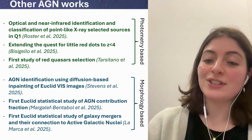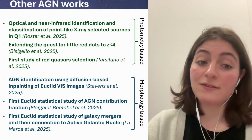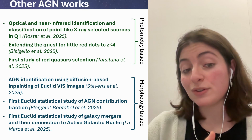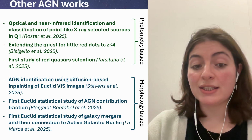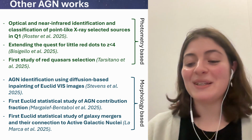And for the morphology-based ones, there's very interesting methodologies for identifying AGN using diffusion-based inpainting, investigating the first Euclid statistical study of the AGN contribution fraction, or a Euclid statistical study of galaxy mergers and their connection to AGN. Sadly, we don't have time now to go over them, but I recommend you go and read them.